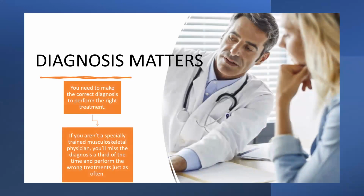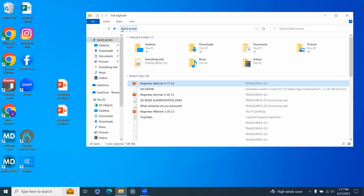The second thing is diagnosis. To actually figure out what you want to treat and treat it effectively, making the diagnosis that actually matters is the actual first step. So you need to make the correct diagnosis to perform the correct treatment. If you aren't a specifically specialized trained musculoskeletal physician, you're going to miss the diagnosis in a lot of cases.